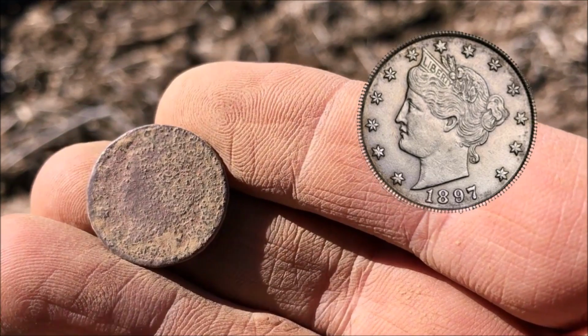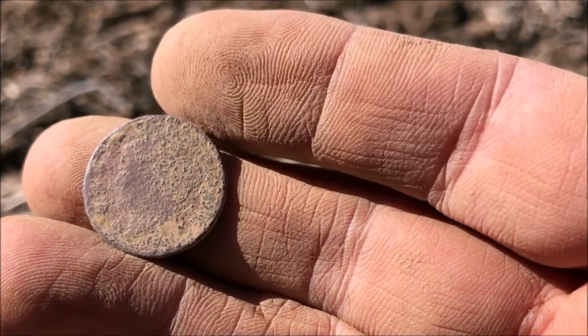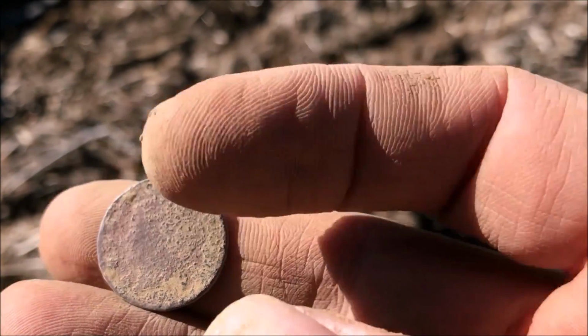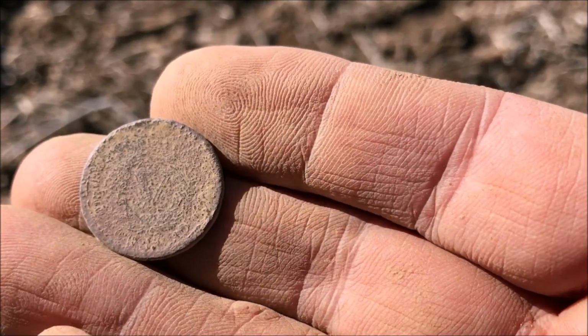This was a smash in 28.29. I knew it was going to be a nickel. It was just a matter of if it's going to be an old one or a newer one. But in this little section I'm at so far, just a bunch of older wheat pennies. Now a V nickel. It's incredible.